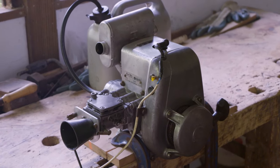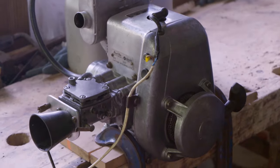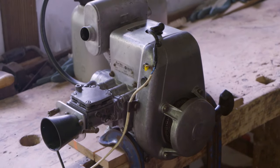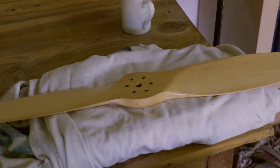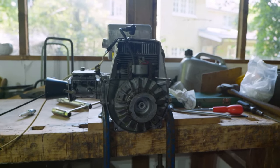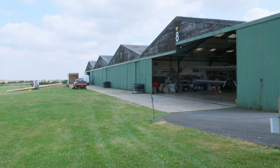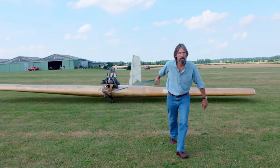I'm not sure your neighbours will feel the same way, Julian. To get an engine that is 60 years old to run is just wonderful. I think it's running well enough for me to put it on the plane. So I'll take it to the Ladybird this afternoon. I'm going to join it to the Ladybird, which is where it belongs. And I'm going to fit the propeller that I made onto the engine and see what happens, give it a go. Julian thinks the Ladybird is a self-launcher and is relying on her engine to get airborne. In a couple of hours, he'll find out whether his quick fix has worked wonders or not.